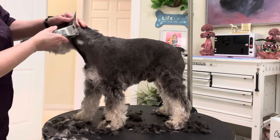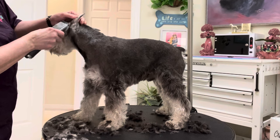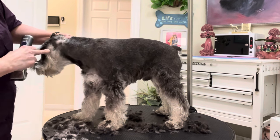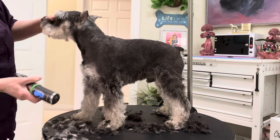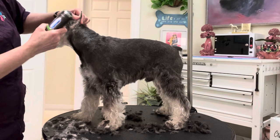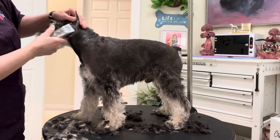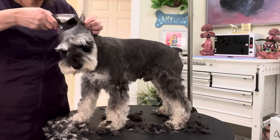I left his beard further back than the normal line. The typical line would be from one whisker nodule here to one under here to one on the opposite side. This dog, we're leaving it well back. I'd say it's about 3/4 of an inch past the eye is where the beard line is. And that's because we're going to round his face.